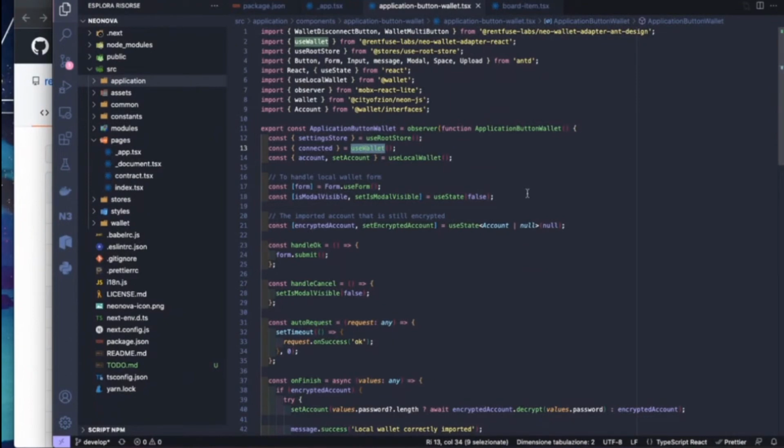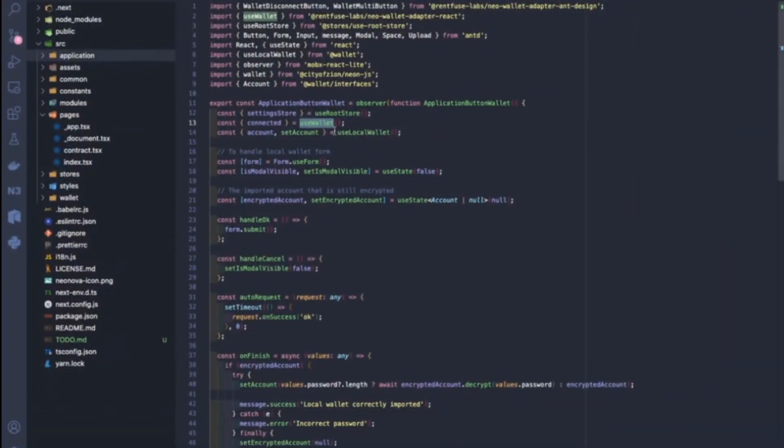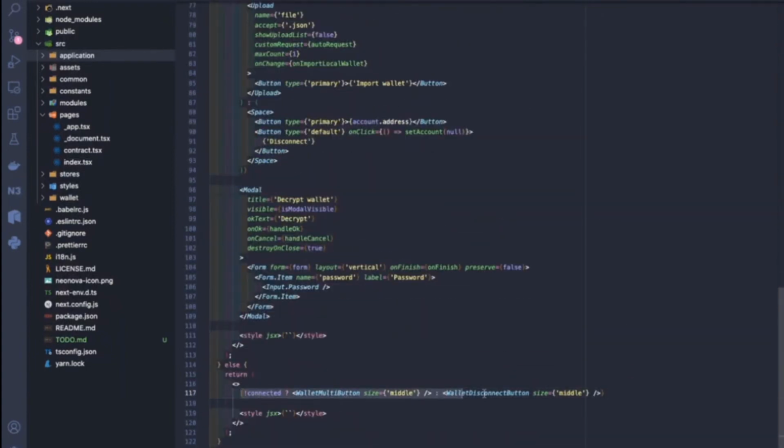So in this case, for example, this is the application button wallet. That is the one you use above in order to connect to a wallet. In order to show you how easy it is to connect using this library, you can see here that we are just getting the connected flag with the hook, and then above here, we are just using it to show the connect or the disconnect button. And everything is already handled for you. So the modal, the click and connect of the adapter, the disconnect, everything is already handled for you.